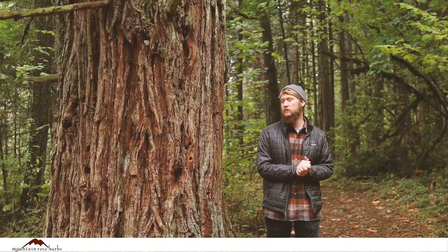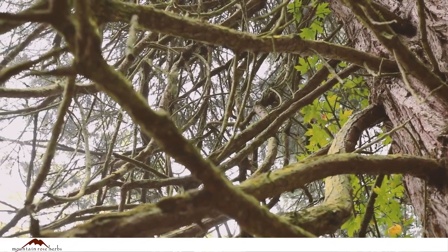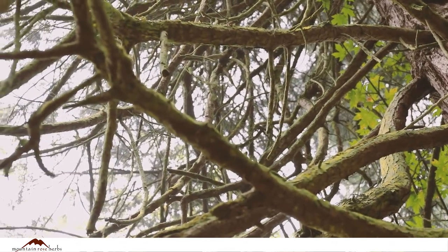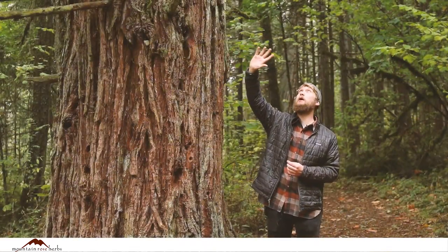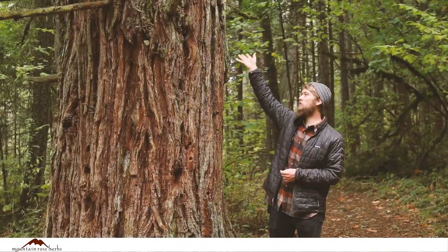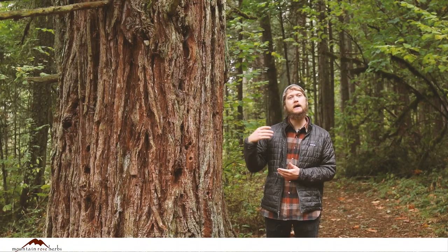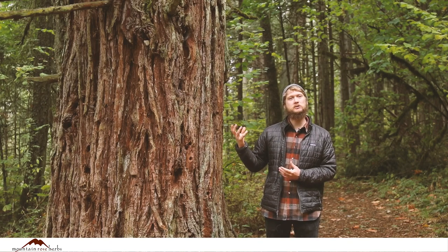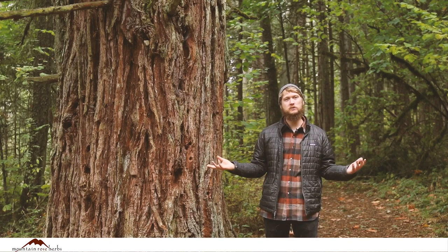Another interesting thing about this tree is that it shows that it was growing in a completely open environment. So if we look at the branching structure with these really low branches that are extending quite far up, the tree hasn't pruned those off yet, so they didn't die that long ago. So just the structure of this tree shows that it was growing when there was no forest around it.